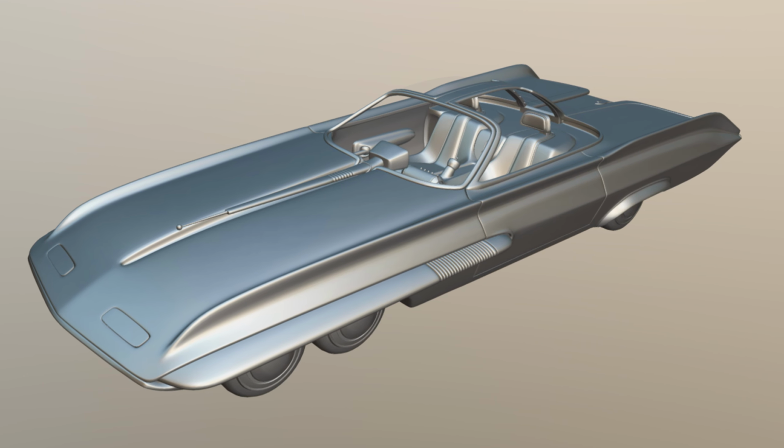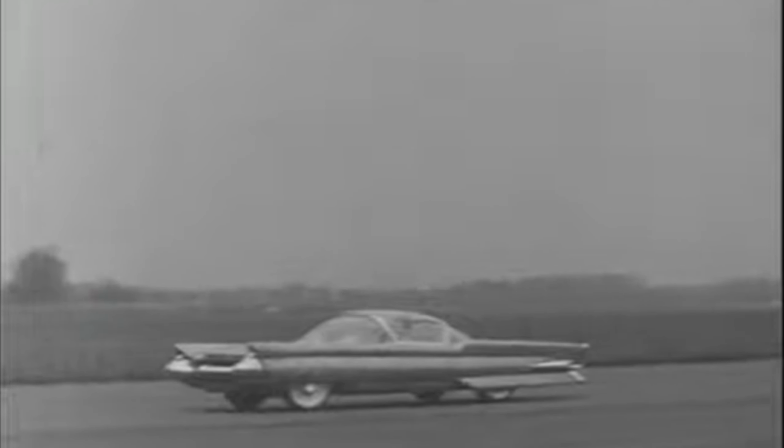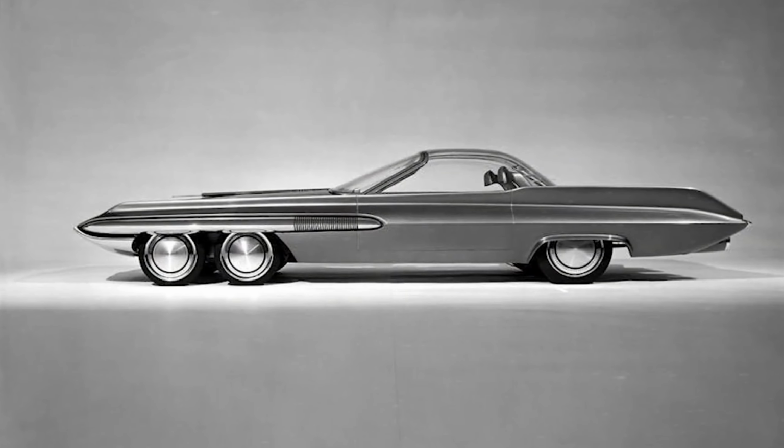Ford genuinely believed this was what family transportation would look like in the 21st century. The Seattle-ite was their vision of a world where cars were more than just transportation. They were mobile living spaces for the space-age family.